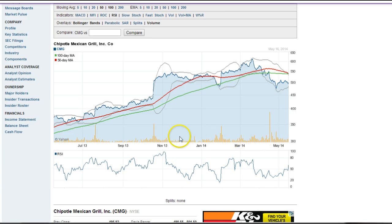You can see this volume is actually attributed to the earnings report. And within the 1-year chart we have 4 big spikes in volume. So it looks like when the earnings reports come out, and we know that the earnings report came out in April, and there's probably one coming out soon in May, there's a lot of trading activity. And typically, if the earnings reports are good, the stock generally does bounce. So it'll be interesting to see that.